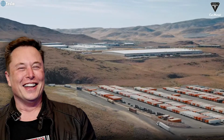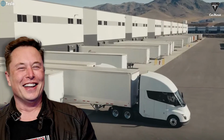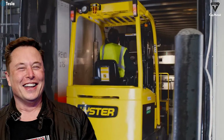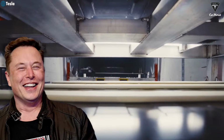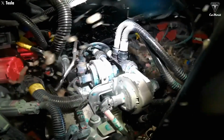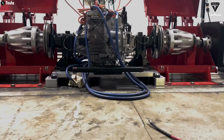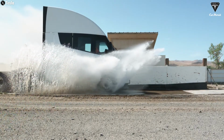Beyond that, Musk also confirmed during the Q4 earnings call that the big rig's pricing will be structured based on how much people pay, and its total cost of ownership will be significantly lower. All the exciting updates about the Tesla semi-truck, the world's #1 electric truck, will be revealed in today's episode.